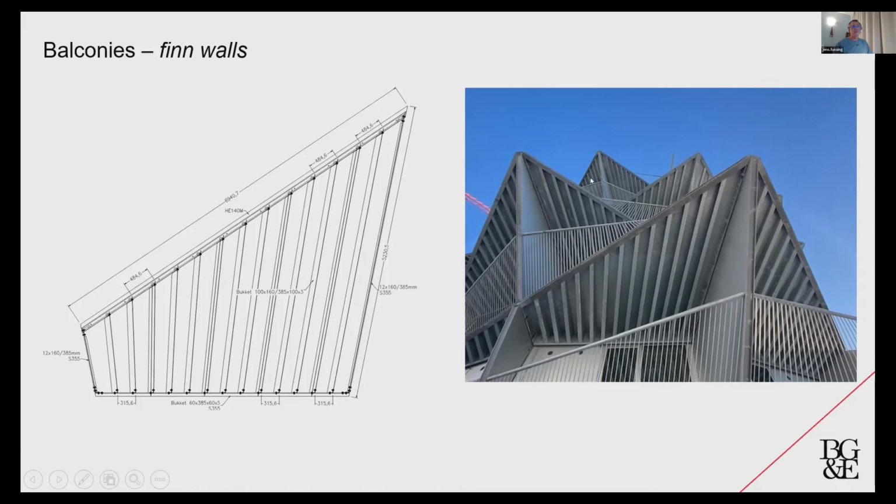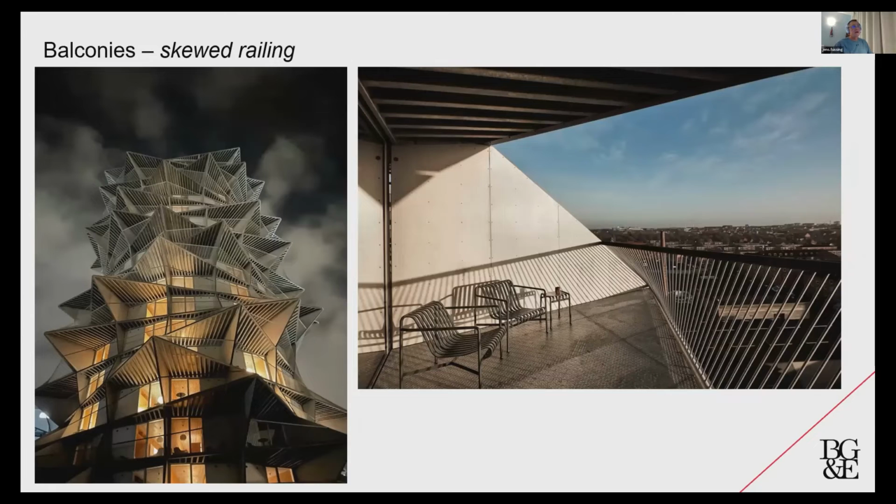And then they are repeated up through the building. These balconies are produced by a company called HB. I'll just show some photos or some images of the building, of the final product. Some night views, and I forgot to say that the railings are actually skewed because you have different fin walls on the 2 sides of your balcony. So the railing follows the shape of the building.